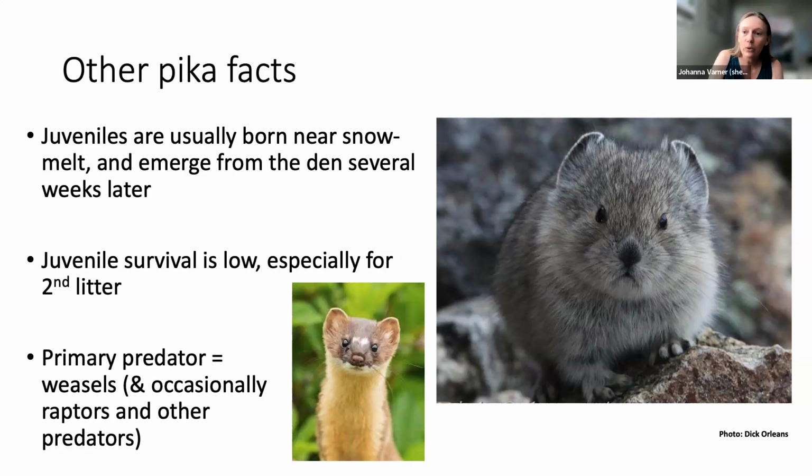Juvenile survival is low. Sometimes pikas will have a second litter in the fall, and those guys, it's particularly difficult because it's really hard to acquire a territory, defend your territory, and build a hay pile before the snows come. So those guys in the second litter oftentimes only survive if they inherit a hay pile in a territory.